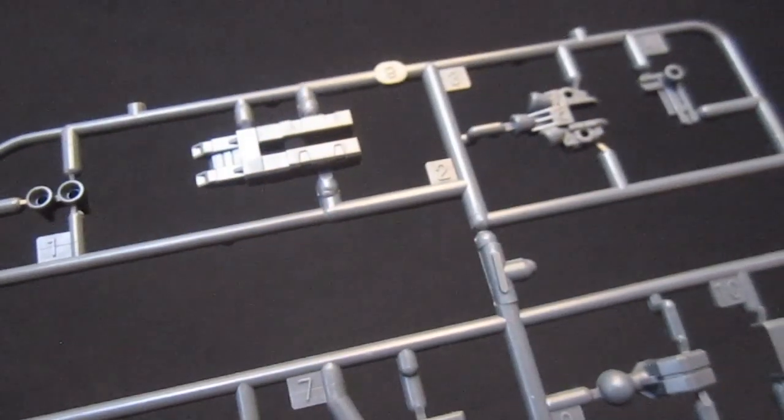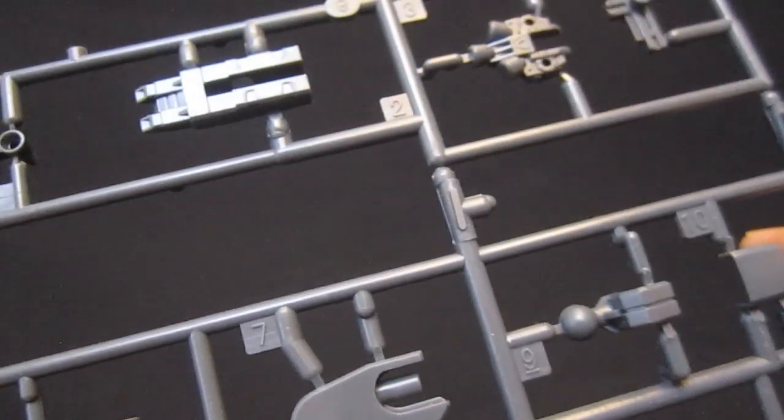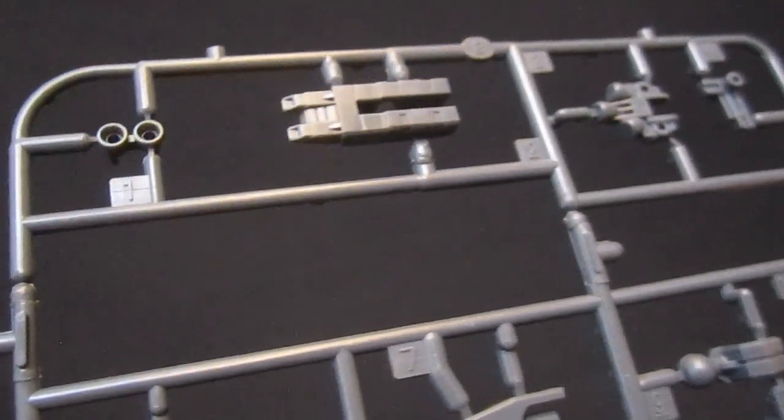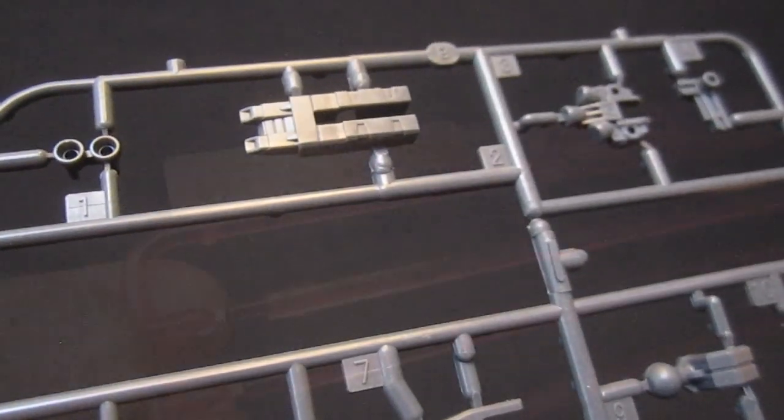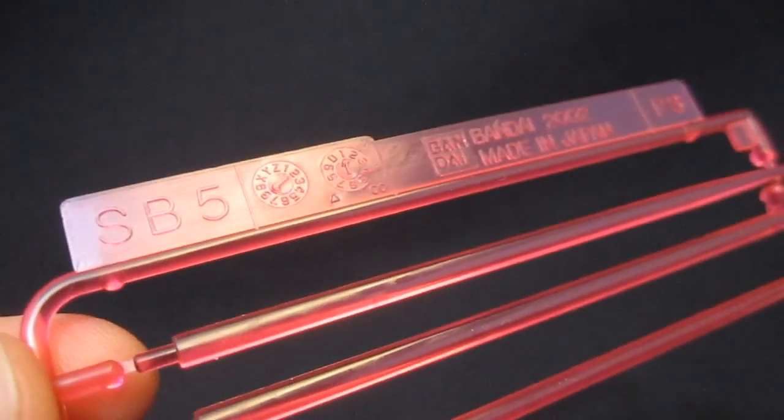If you were to try to paint these parts here, this is for the forearm and this is for the leg thrusters, they do give you this nice gap, and you can see that that's very easy to cut off and put under an air gun. SP5 here for the beam sabers, and you'll notice that you're going to get two different lengths there.